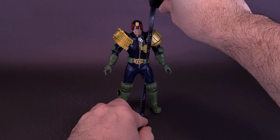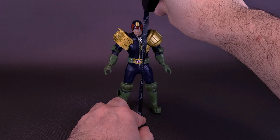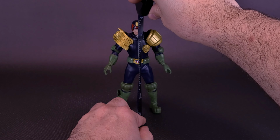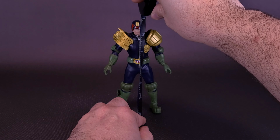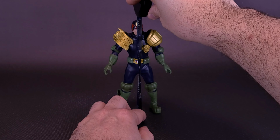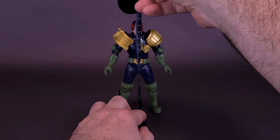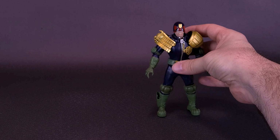Just before, of course, we get a closer look at the new Exquisite Super version of Judge Dredd, I'd like to thank the folks over at Hiya that did provide the sample we could have a look at. The figure is slated to release the second quarter of 2024 for around $104, $105 online. The figure of Dredd is going to stand about 6 inches in height, or about 14.5 centimeters tall.